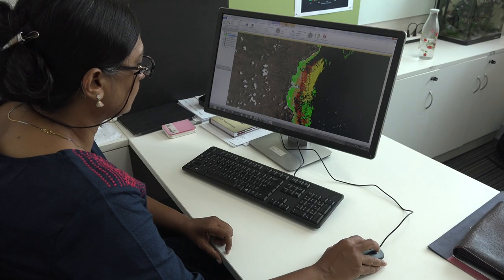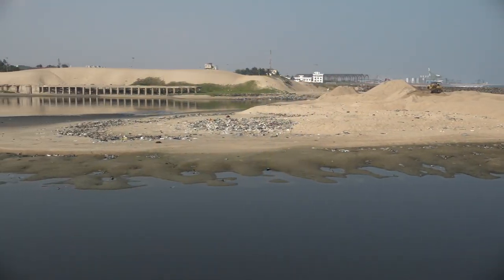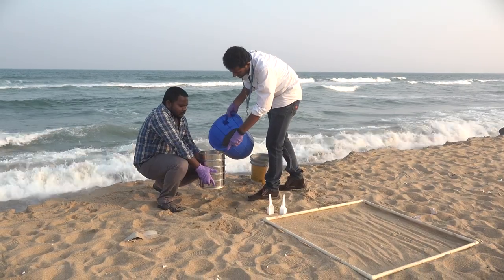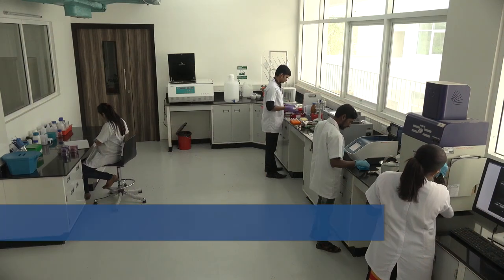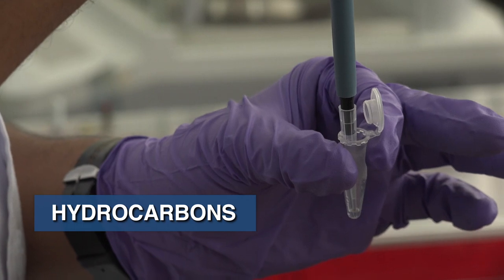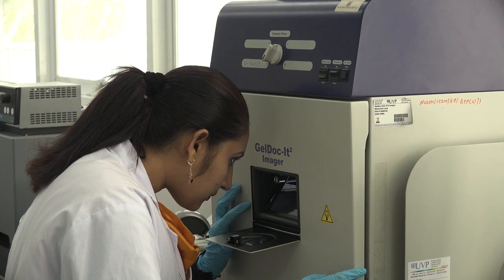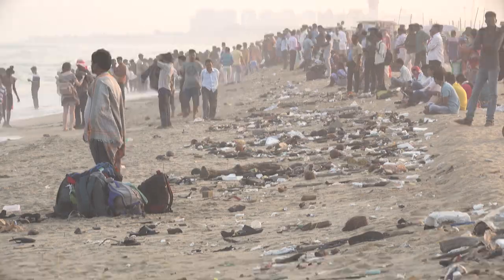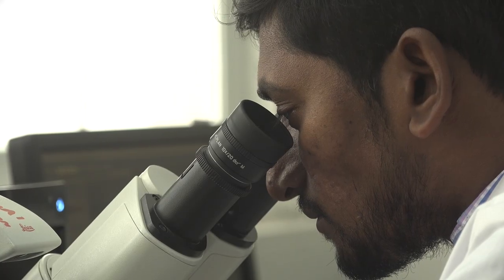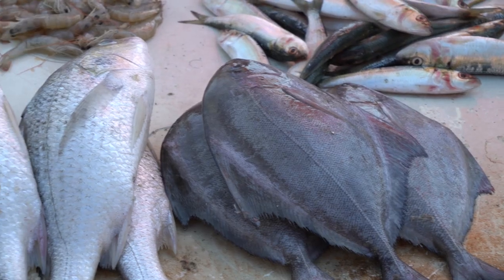NCSCM monitors the increasing coastal and marine pollution and has assessed the status through extensive field surveys. Bacterial consortia capable of degrading hydrocarbons have been isolated and identified. Marine litter, including microplastics along the beaches, have been quantified and characterized to assess its impact on the food web, particularly on commercially important fishes.